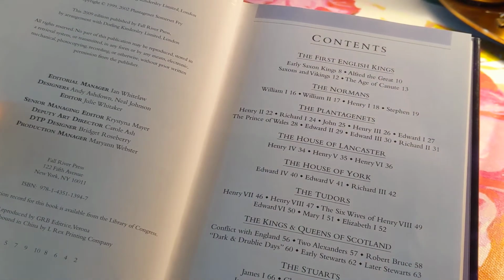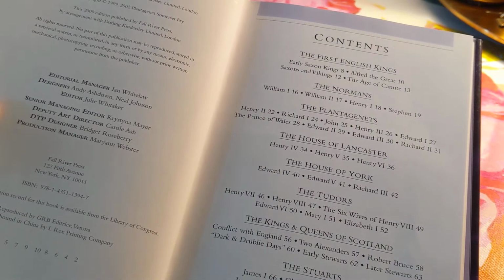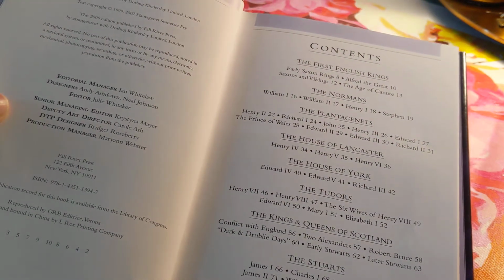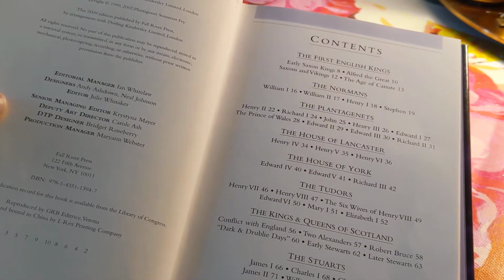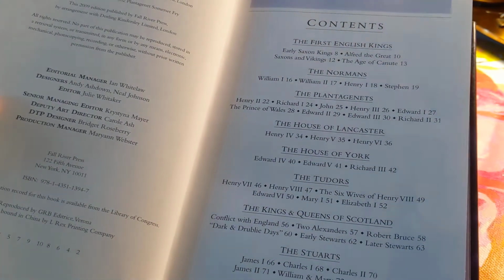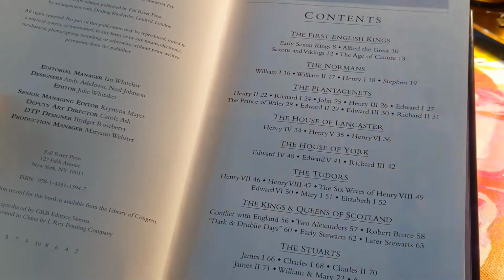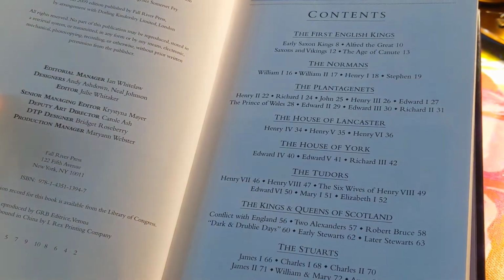The Hanoverians, starting with George the First and ending with Edward the Seventh. The House of Windsor, starting with George the Fifth and up till now. This book covers up to, of course, Elizabeth II, who reigns now. And I guess it talks a little bit about future kings, who would be the Prince of Wales and Prince William.